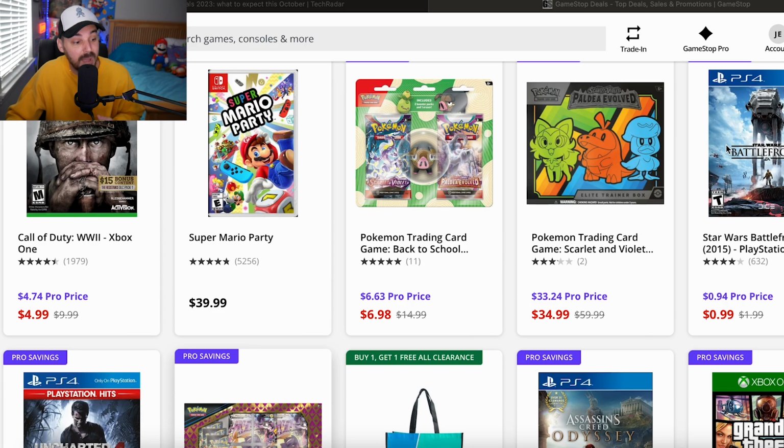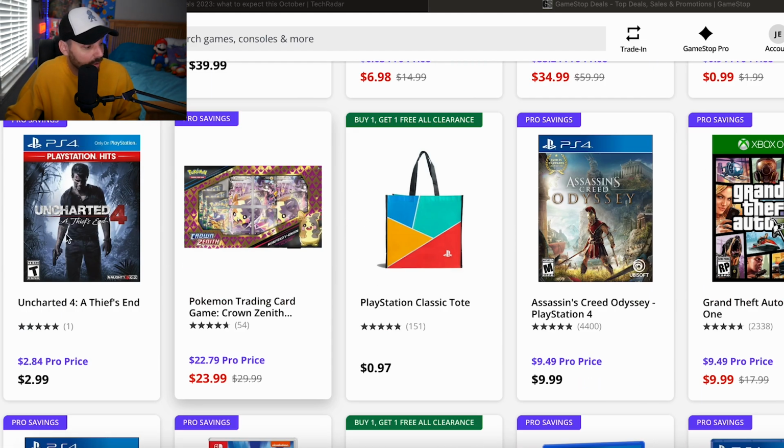Look, Star Wars Battlefront, PlayStation 4, $1 for a game? What the hell's going on here? Uncharted 4, $2.99. These games are insanely cheap. Assassin's Creed Odyssey, $10. But if you're a pro member, you actually get it cheaper, which is crazy.